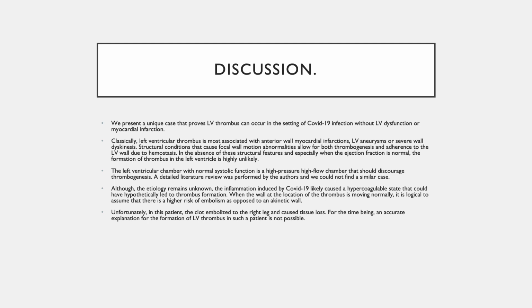We were unable to find any similar cases in the literature. It's thought that her COVID-19 infection led to a high inflammatory state and subsequent hypercoagulability that allowed for this thrombus to form at all. Because she had preserved systolic function, the clot was not only mobile but ejected from the LV due to normal contractile function of the adjacent walls, and therefore in this patient caused an acute limb.